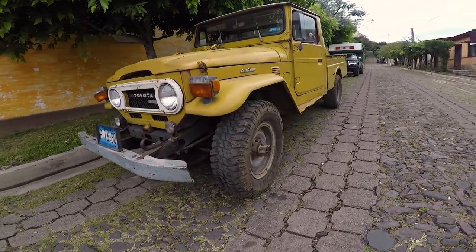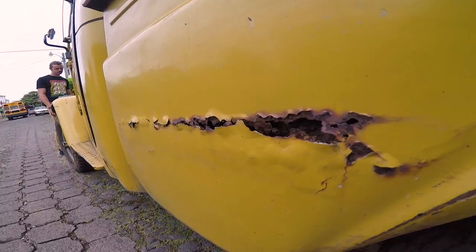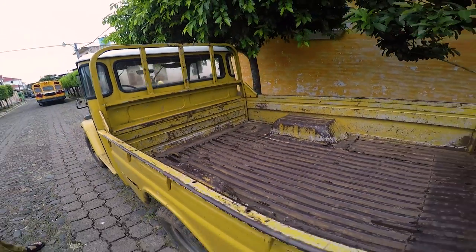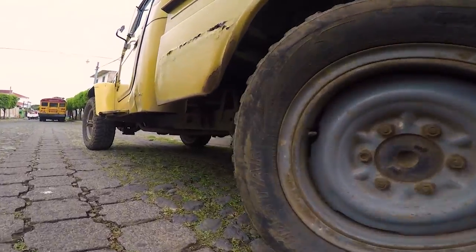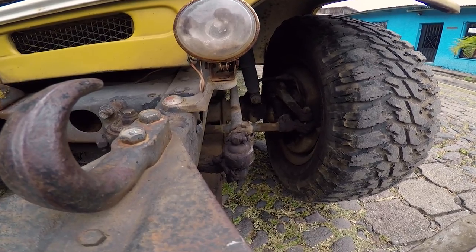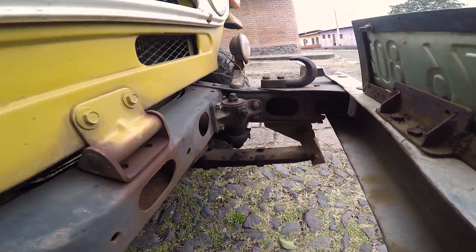The body of this vehicle has some wear and tear, but considering the heavy and consistent use of it, I'm surprised it has held up as well as it has. Now, one of the design features of this truck, which really stands out, is the unique leaf spring setup it has in the front.